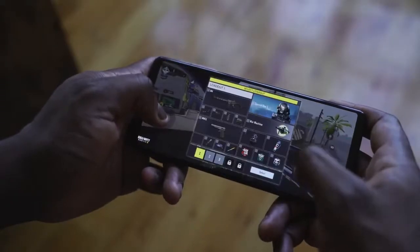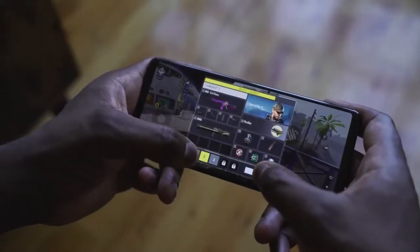Hey guys, Thunder E here, and welcome to my gaming review of the Sony Xperia 1 Mark II. I know, Sony likes to name the device in funky ways. I believe they should have just called this the Sony Xperia Mark II, but I digress.